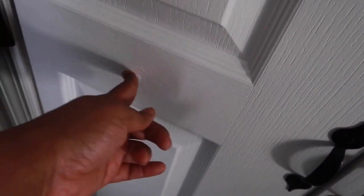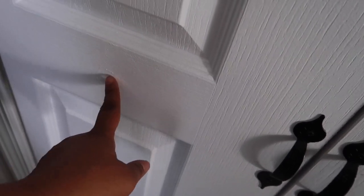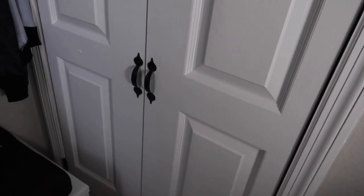As you can see, this is where the old knob was on the bifold door, so there is an indentation of that. Not really a fan of bifold doors. I think that you see bifold doors a lot in apartments, and I just wanted a more customized look for my entryway, which is pretty much why I decided to go with this particular DIY project. I did not do it myself, although I probably could have, but a step-by-step instruction of how you turn bifold doors into French doors can be found on Pinterest.